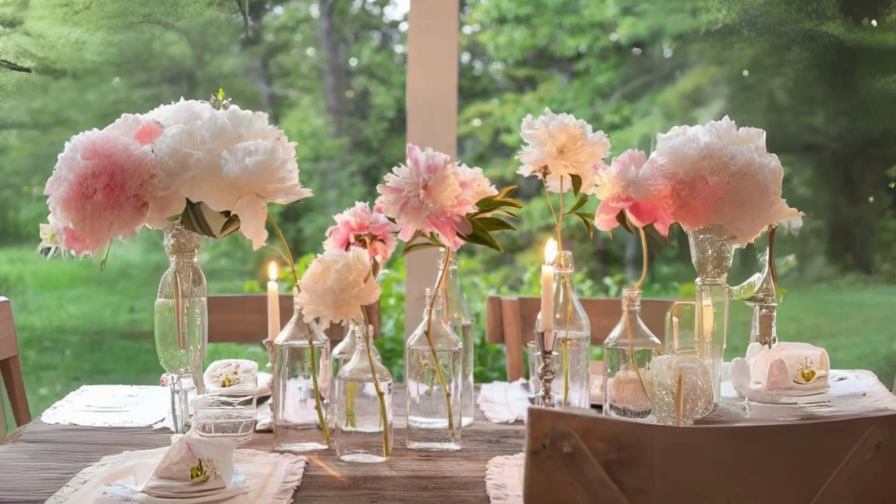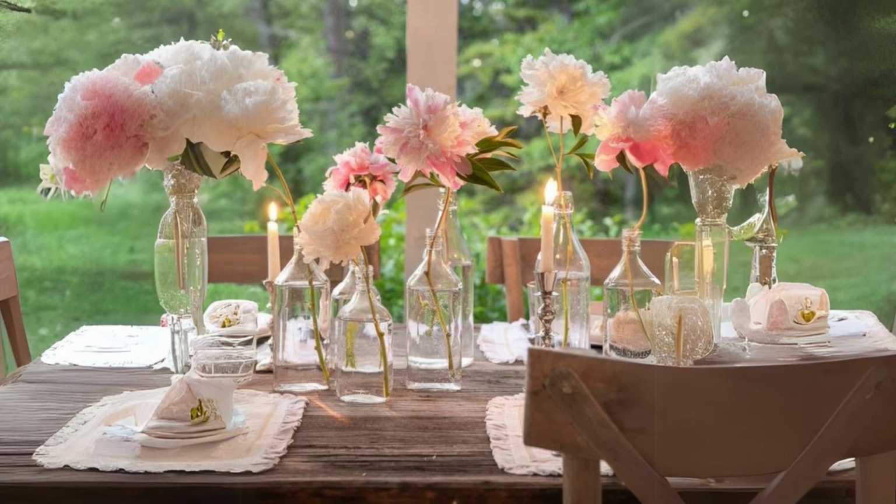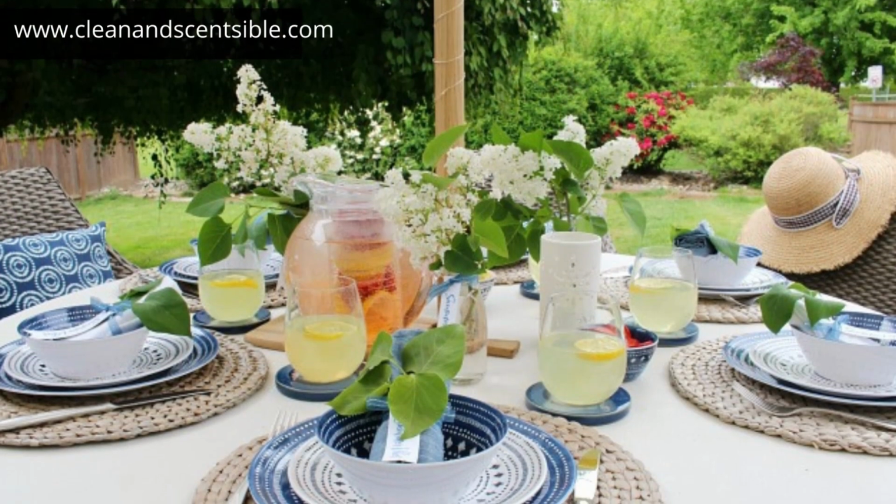Simple summer centerpiece. Keep it simple with a clear glass vase filled with fresh summer blooms. Pair with neutral table settings and subtle accents to let the flowers shine.